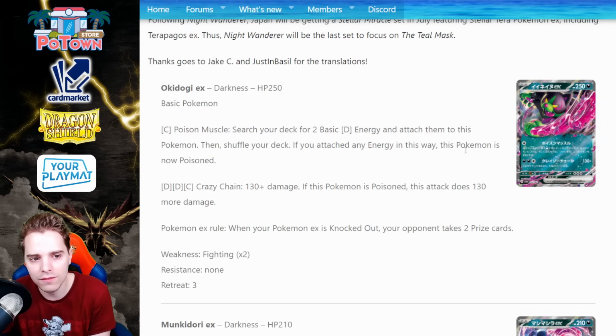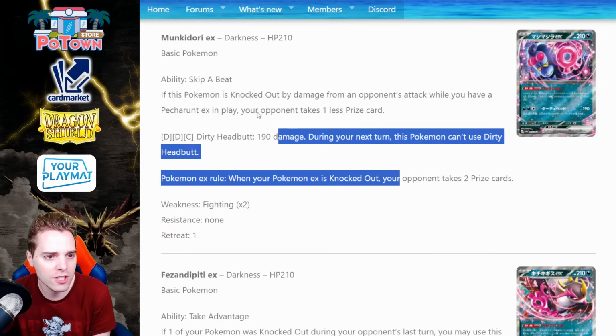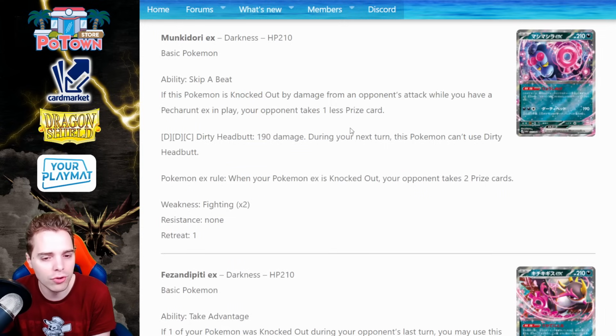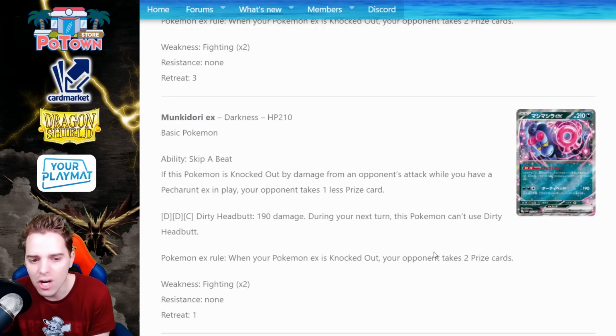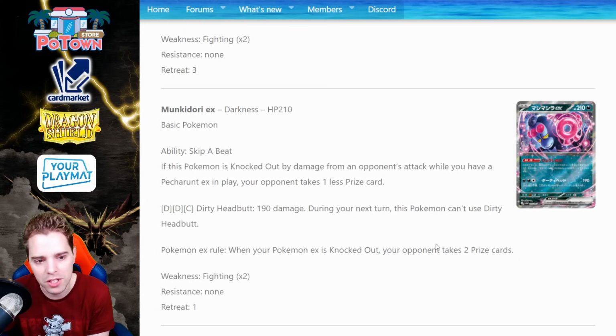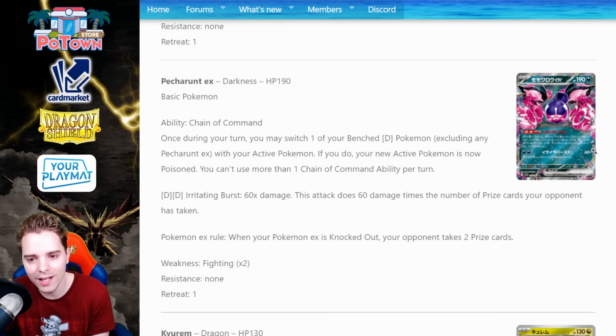I personally believe that it is not going to be seeing that much play because the better darkness type Pokemon in the format is Charizard. Same for this Munkidori EX, one fewer prize card, who cares, I suppose. Although you can pair that up with something like a Heroescape to have a 310 HP one prize Pokemon, but if you have a Pecharunt EX in play, it's a weak HP Pokemon that can get like Ball Stop or use Prime Catcher on, so there is that.